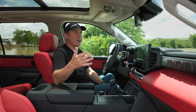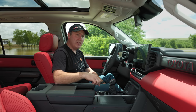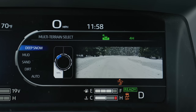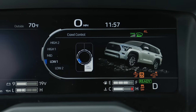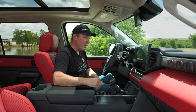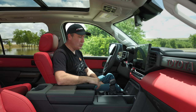Unlike the previous version of MTS, this is a new version where you can actually use the features in four high. You don't necessarily need to be in four low. That's a new thing. They work at higher speeds, which is awesome. And further, we also have crawl control, which is like an autopilot that combines MTS functionality in a cruise control for off-road. That also works both uphill and downhill, so it's a hill descent system as well.